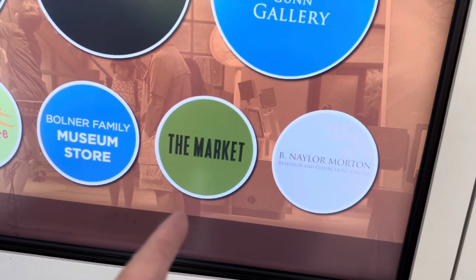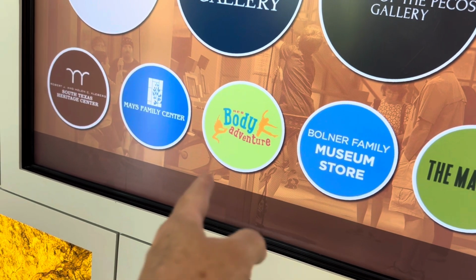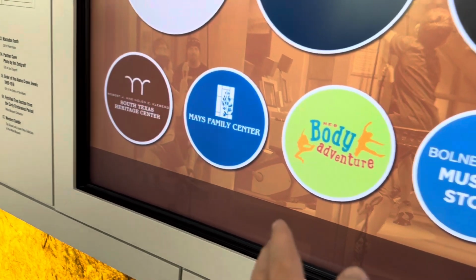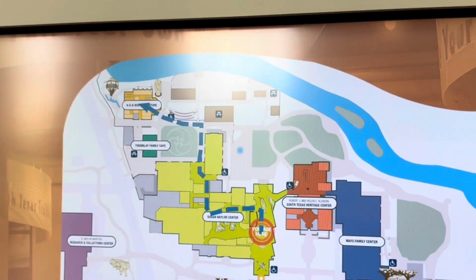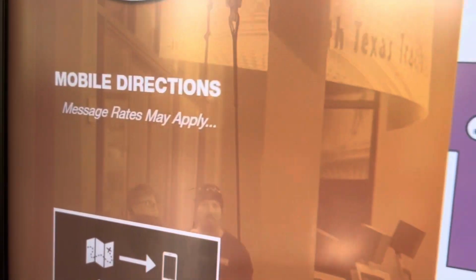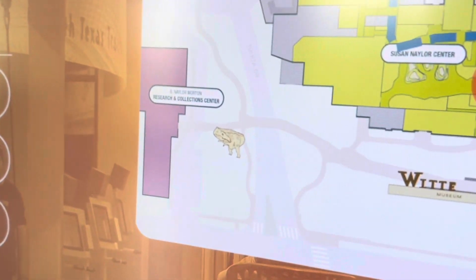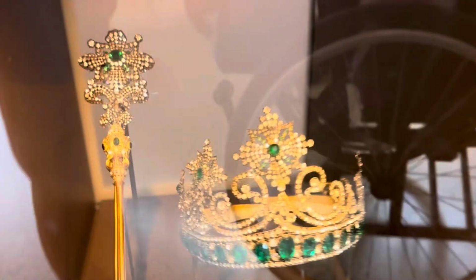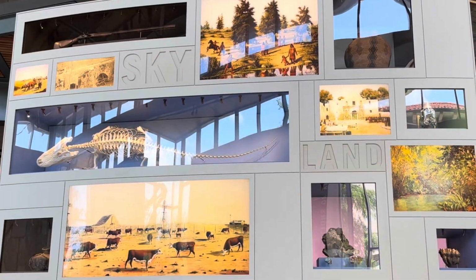I'm deciding right now. I'm going to go to that H-E-B Naylor one next time. I just didn't know all the stuff is here. That's the treehouse. We don't go see that today, but I'm going to click on it to see where it's located, and look how cool that is. It tells you, and you can get it sent to your phone if you press this button and type your phone number in. But look at these exhibits here. I don't know if that was a real one or not, but watch and see all the neat stuff that we can see.